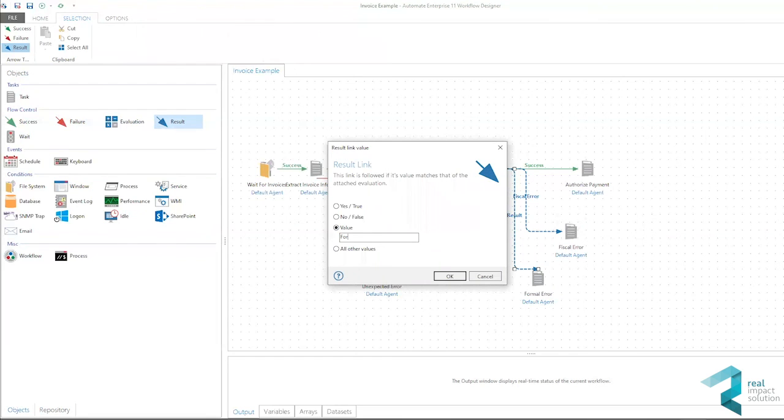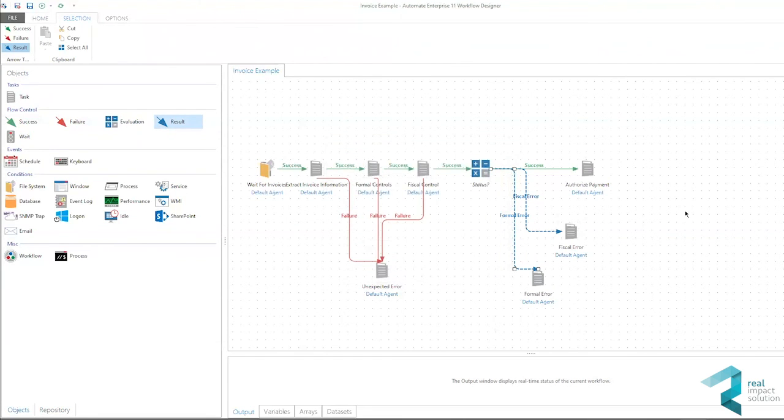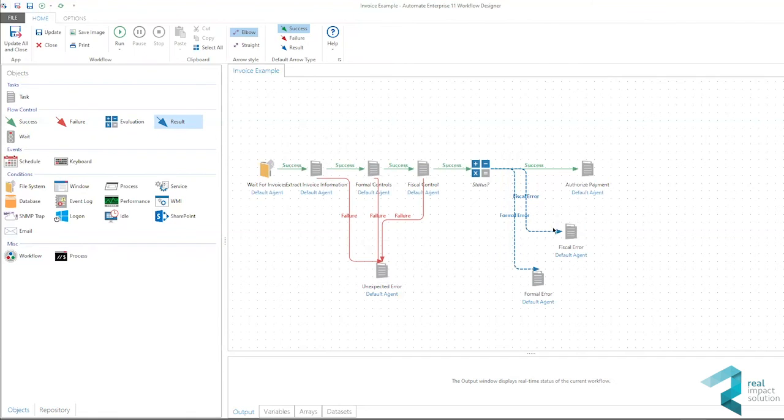You can see that this drag and drop methodology in visual design makes it easy to look at your workflow holistically, see any gaps you might have in your processes, and make sure that everything's going to be completed accurately, completely, and without error.